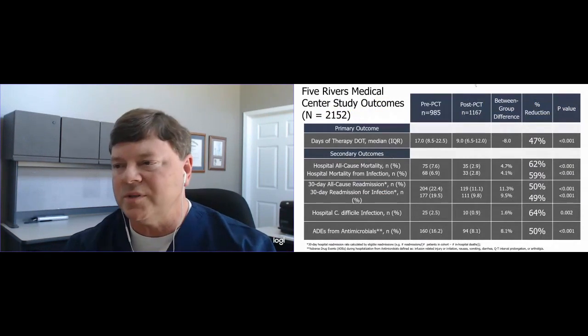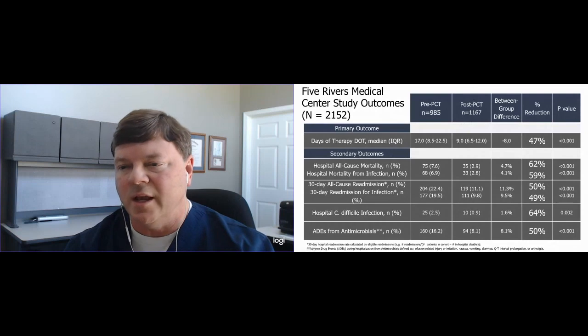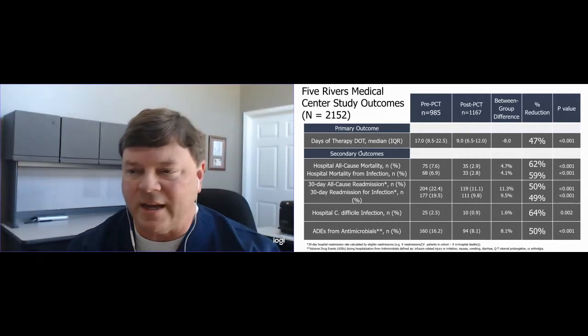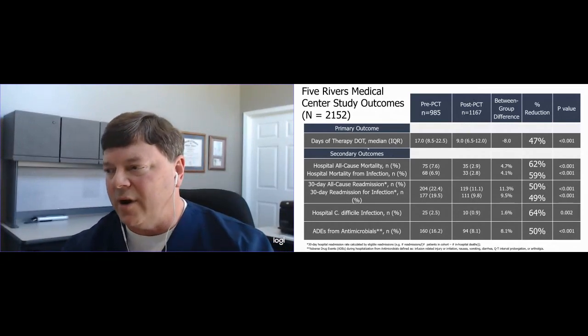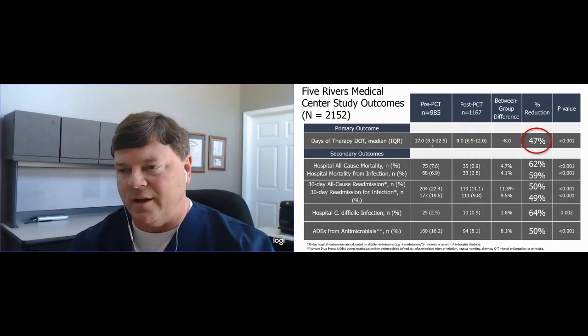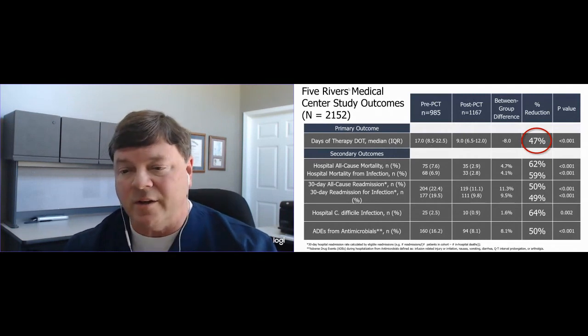Our control group was 985 patients. Our study group was 1,167 patients. And what we were trying to see is could we reduce the antimicrobial use. We're looking at days of therapy, which is the most accurate measurement of antibiotics that we have. And we're actually able to reduce antibiotic use in our facility, ICU, non-ICU, across the board, anybody who is admitted, by 47%. That's huge.